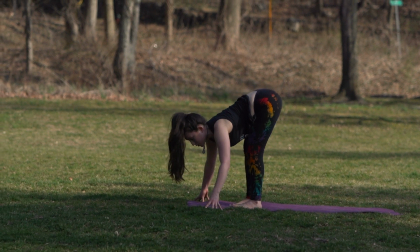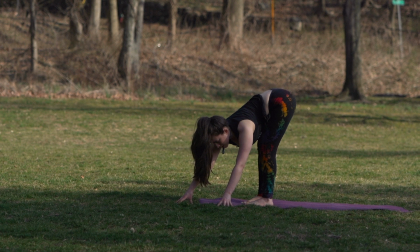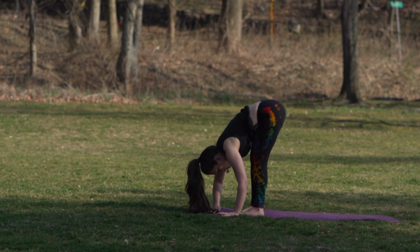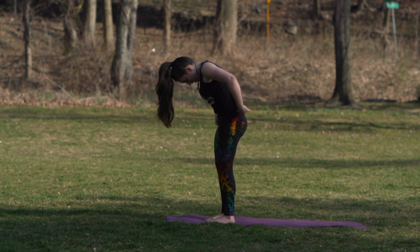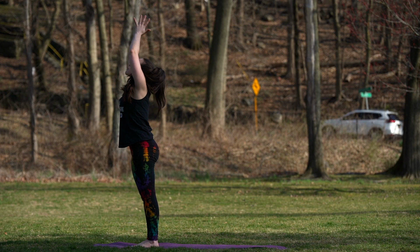Walking hands over to the left, sending right hip back slightly. Back through center, head hangs as you roll on up. Reach your arms up, breathe in. Palms together, breathe out.